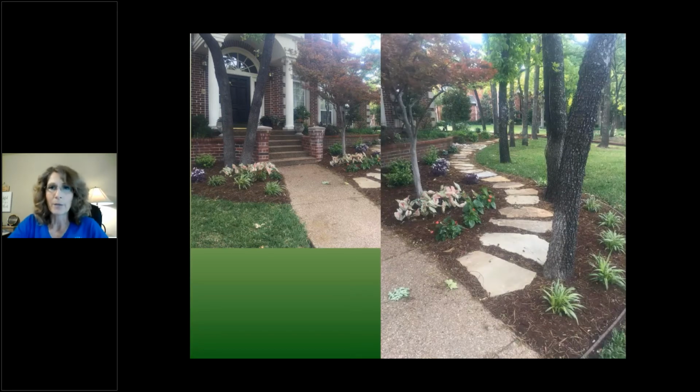So this is just a close-up of that walkway that makes this area functional for her. You can have a pretty landscape, but if it doesn't function for you, you know, it's all got to work together.